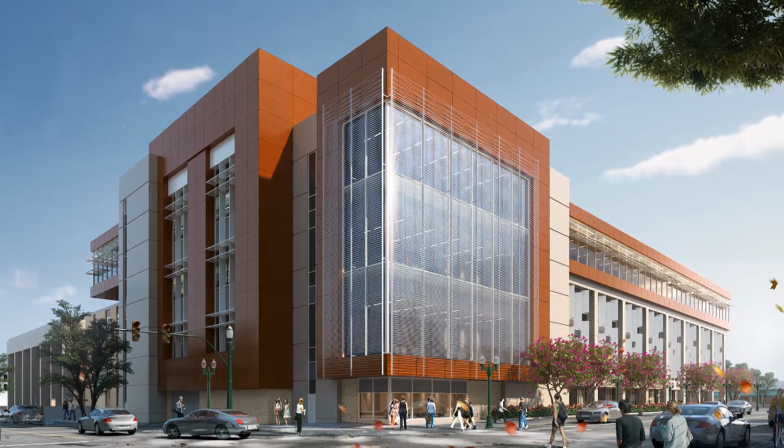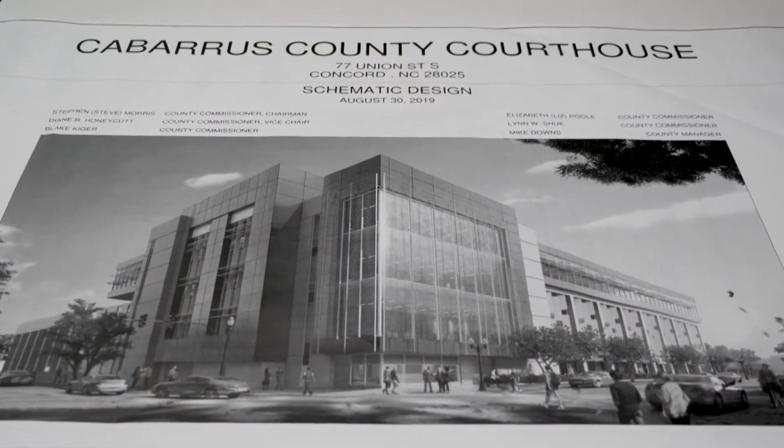Over the past few months, the design team of the Cabarrus County Courthouse expansion has completed the schematic design. The schematic design is the layout of all of the space, where all of the spaces will go, and all of the inner workings of the courthouse and how those operations will go together.